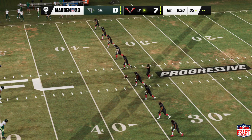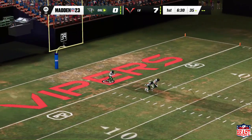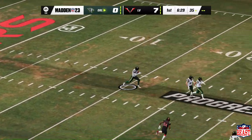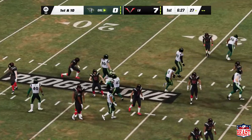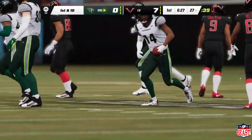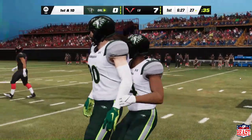So it's a message to your entire team that you believe in them. To kick this one away. From a couple yards deep, he'll bring it out of the end zone. And this return will net positive as he gets past the 25 and up to the 27-yard line. And out now come the Eagles.